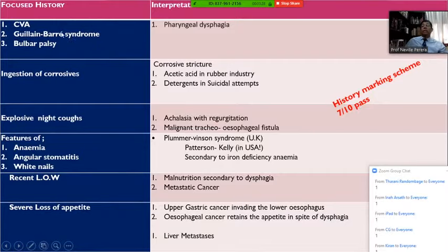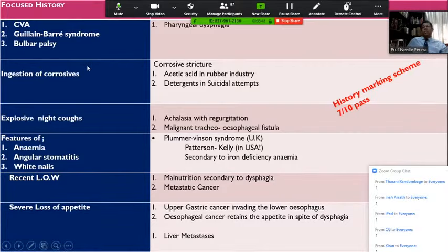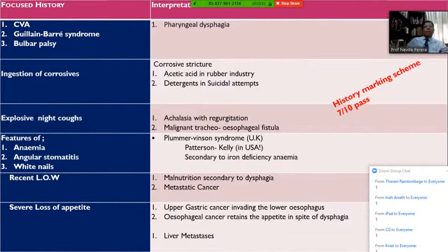So in the focused history, somewhere you have to include whether he has had CVAs or bulbar palsies in the past. Generally these things are rare in the surgical cases we give you, but in the history you have to ask these things. Also, the question of corrosives at any stage. So when you are telling these points in your history, the rest of the history becomes unnecessary.